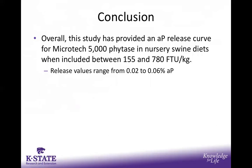Overall, this study has provided an available phosphorus release curve for Microtech 5000 phytase when included in nursery diets between 155 and 780 FTUs per kilogram. Release values for this product at these analyzed concentrations range from 0.02 to 0.06% available phosphorus.